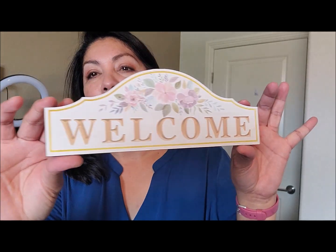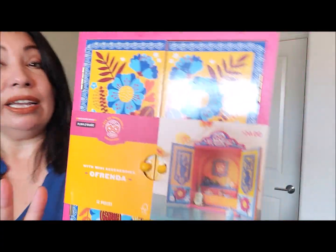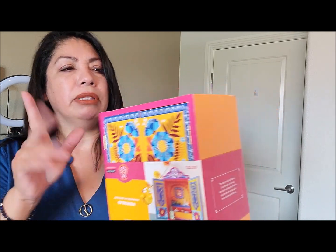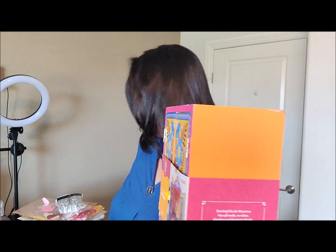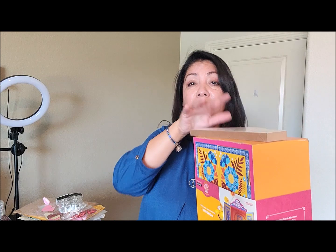So I picked up this really pretty sign that says welcome, and this was in the Mother's Day aisle. But I got this because, hold on, let me go grab the thing. Like I was saying, I grabbed this because I have this here. So we got this Dia de los Muertos small little altar. It's from Target, and I got it at the auction, and I believe I got it for $1 or $2, something like that. But as you can see, it's missing the top part. I thought maybe I could use this on there, but I think it's a little too wide. But we'll see if I can actually fix that and use that for that.